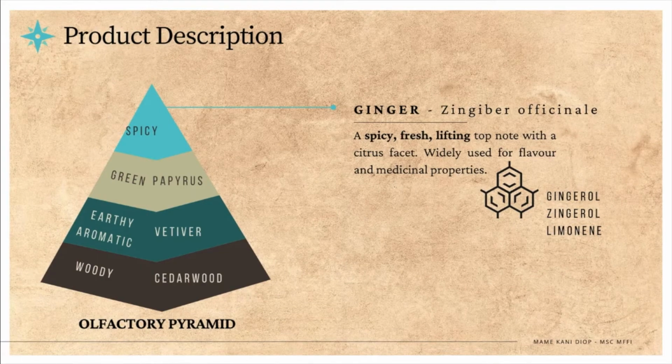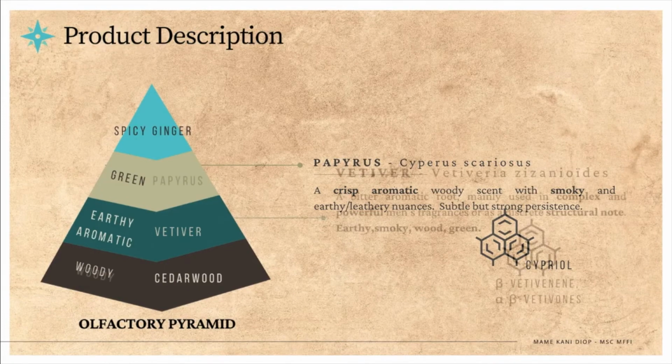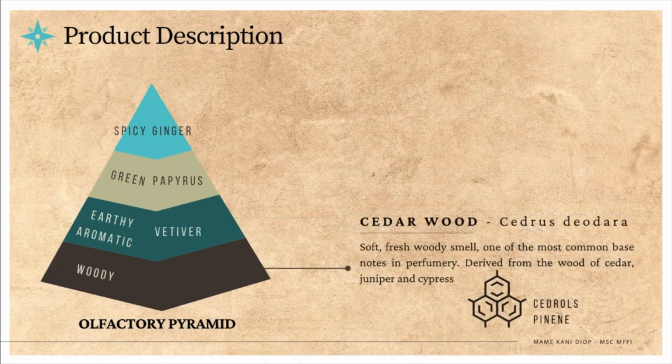The top ingredient is ginger, a spicy and fresh, lifting note. The main aromatic compounds of each ingredient will be listed on the side. The second ingredient of this fragrance is papyrus, which has a crisp, aromatic, and woody note with smoky nuances. This material is subtle, but is strong and lingering. The third ingredient is vetiver, a complex, aromatic green note with earthy and smoky facets as well. And finally, we have cedarwood, which is a commonly used base in perfumery.